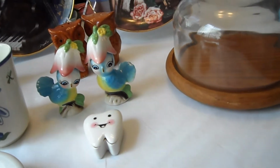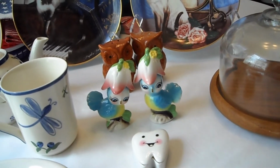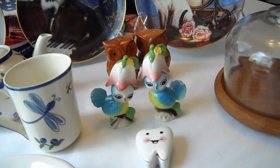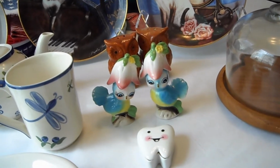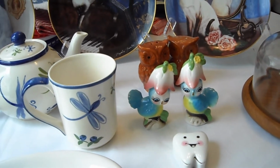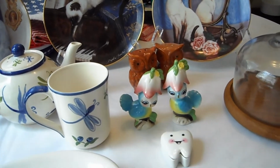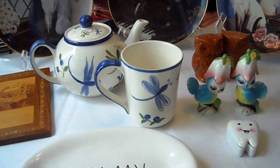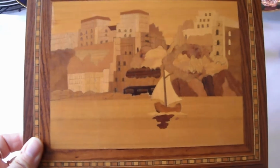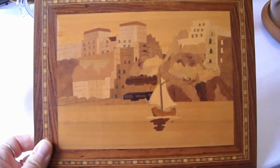I think those are more of a modern version. You can find vintage ones, but I think those are more modern. And those can go for about 6 to 8, so not a lot of money. But again, it doesn't really matter because I only paid $4 total for everything that I bought. So that was fine.